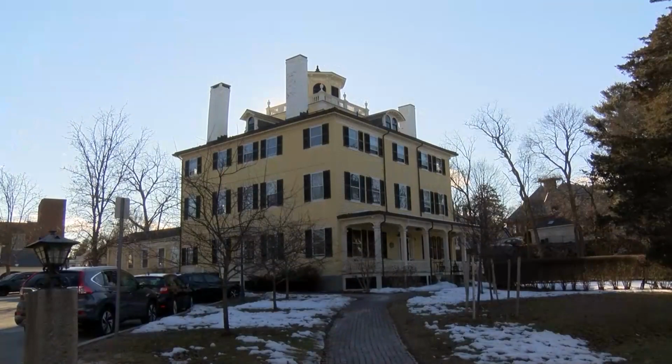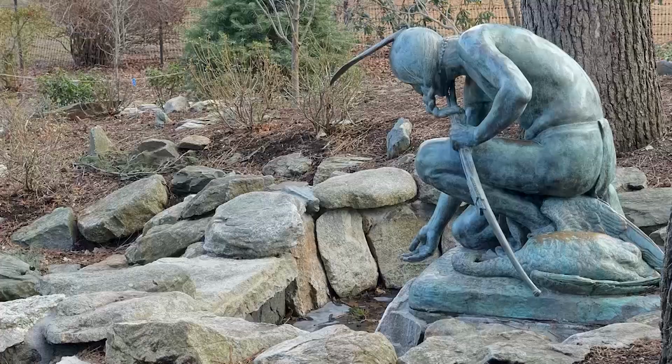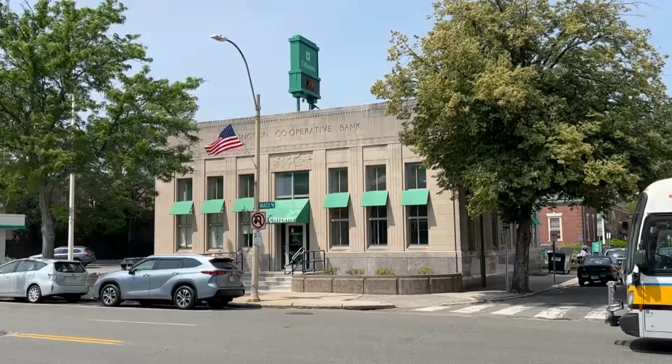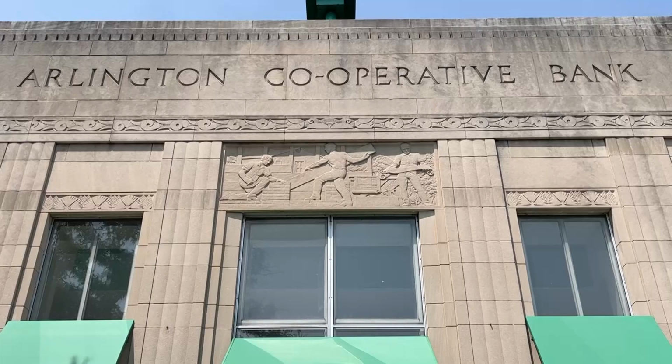We go to the Monotomy Hunter in the town garden, the flagstaff on the far side of the town hall, and we finished at Citizens Bank because they have a very nice Art Deco frieze on the Mass Ave side and on the Court Street side. So it takes about an hour and a half. We always have a very pleasant group asking questions, very casual.